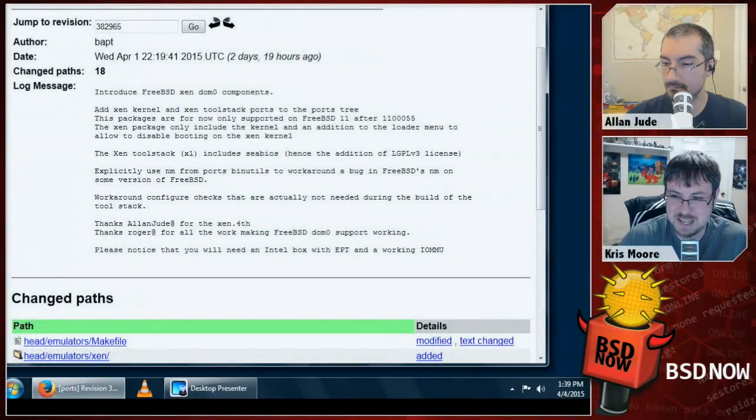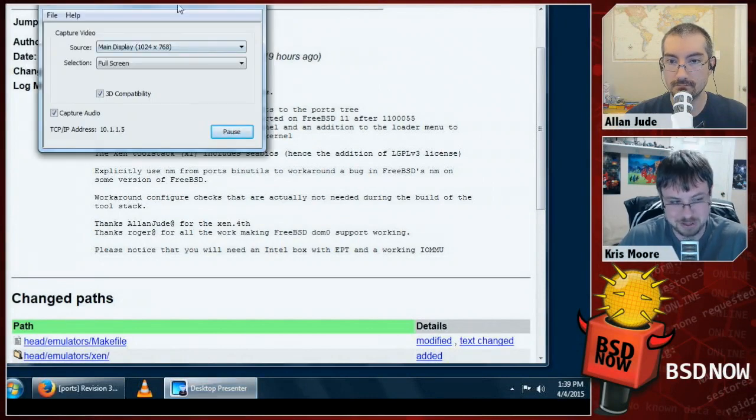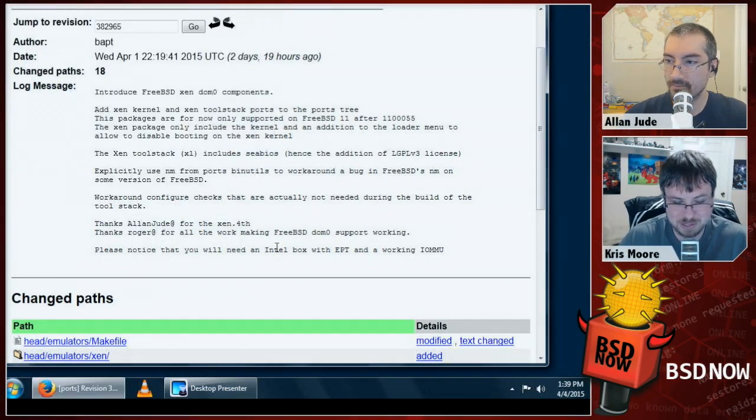First up, we have some Xen news, Alan. So what's going on? I know we've heard Dom0 had made it into FreeBSD 11-CURRENT, but there's been some other developments. Yeah, so the Dom0 support has been in FreeBSD head for a little while now. But at AsiaBSDCon, Roger, the guy that did most of the work, said it'd be much easier if all the setup of the tool stack and all that, including SeaBIOS and a bunch of the GPLv3 bits that can't be put into the base, could just be a port.